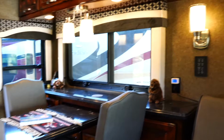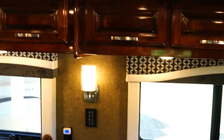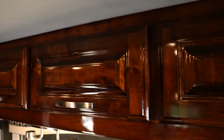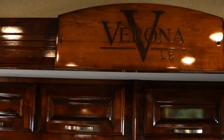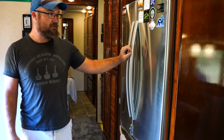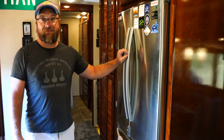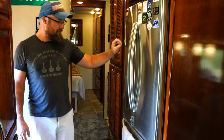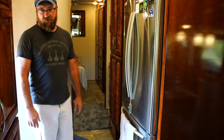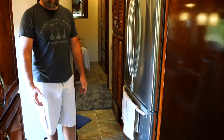More storage in here than I could possibly dream of for at least a single person. Here I have the full-size residential fridge that's all electric. I have yet to fill it completely. Ice maker, full tile floor throughout the whole coach. This ended up being like the dream coach that I've always wanted, and finally got to that point.